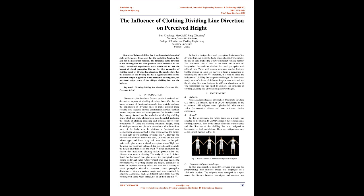In this study, behavioral experiments were conducted to test the impact of visual perception bias on the height perception of clothing based on dividing line direction. The results show that the direction of the dividing line has a significant effect on the perceived height. Regardless of the number of dividing lines, the perceived height score of the oblique dividing line was the highest. Keywords: clothing dividing line direction, perceived bias, perceived height.